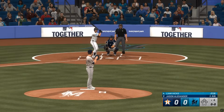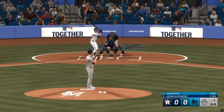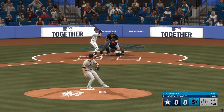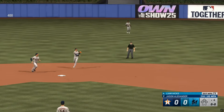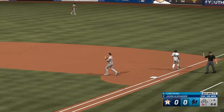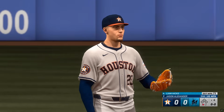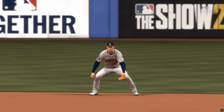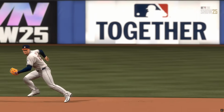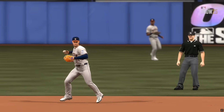Now here's the cleanup hitter for Miami, Liam Hicks. Swing and a ground ball up the middle. On the run, throw to first. And very nicely done for the out. Well, I'm impressed with this guy's turn block. He knew he had plenty of time to take that extra step, secure his grip on the baseball, and make a strong, accurate throw.